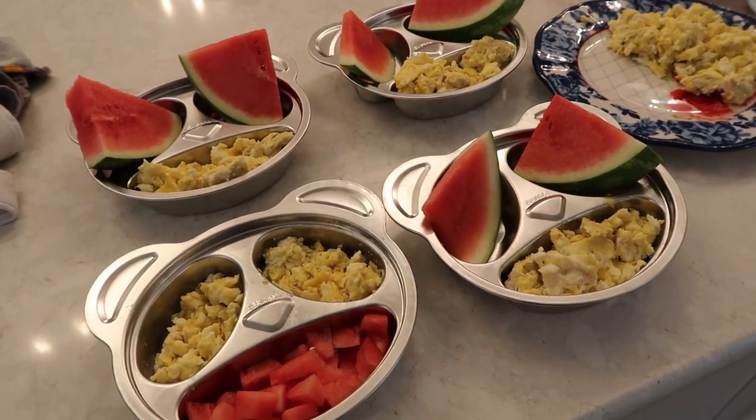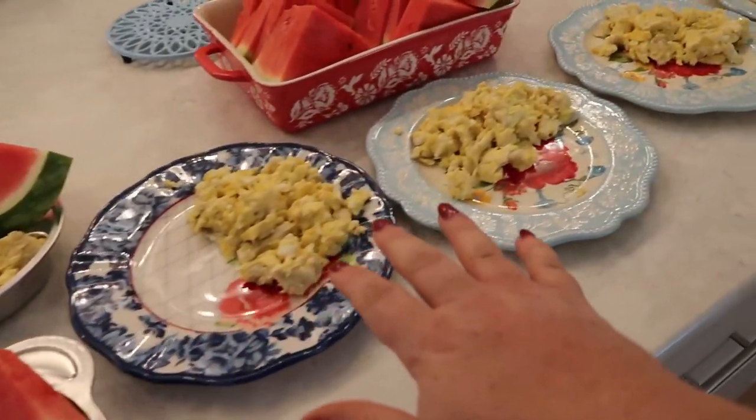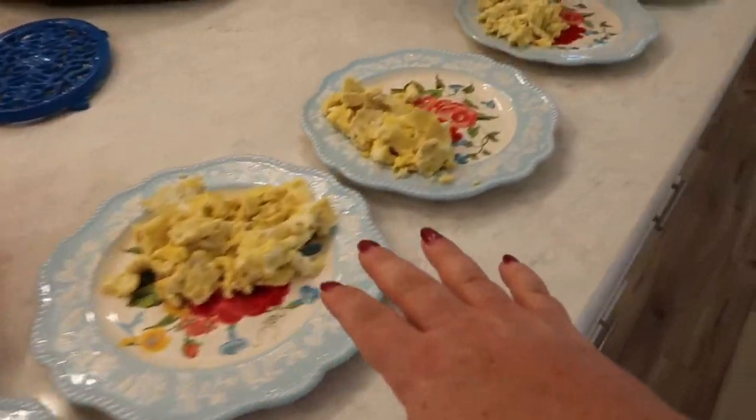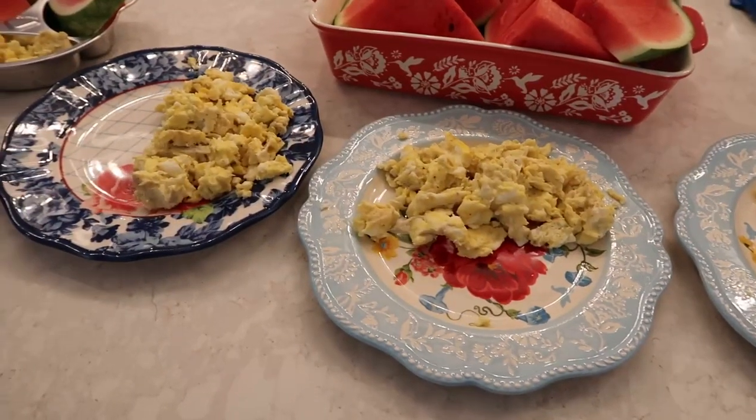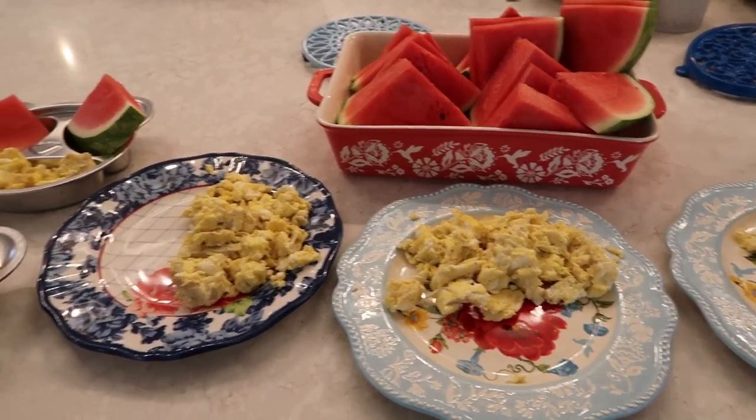Alrighty, so we got these fun little panda face plates for younger kids. I did not put watermelon on other folks' plate. Maybe that's a personal choice, but we are using what we have on hand. We also have ketchup, so yay, breakfast.